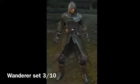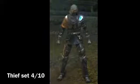Let us begin. Fuck, it's just a few rags and a hood. Pretty not fashion souls if you ask me. 3 out of 10. Same, literally the same thing as the Wanderer set, but has a mask. I will give one extra point because I like the mask, and it can provide a little bit of fashion during the pandemic.